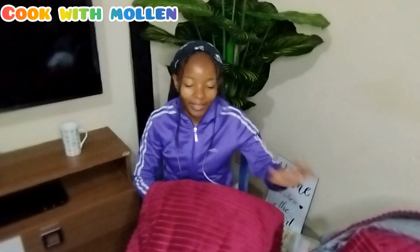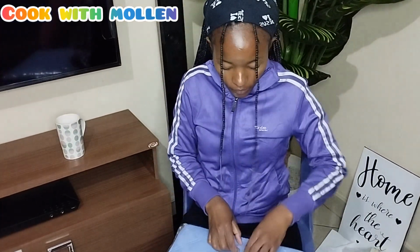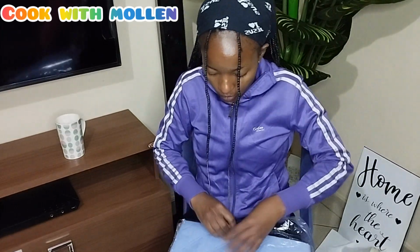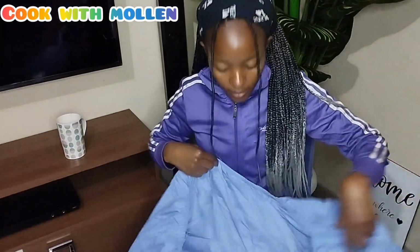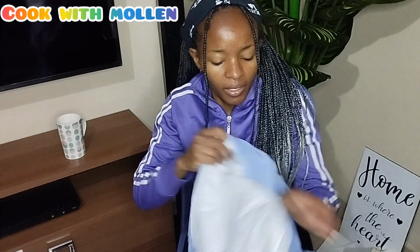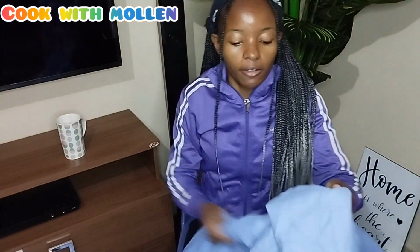So guys, I'm going to spread it in my bed and show you how it looks like. Sasa pole, nilisahau kuwaonyesha kufungua hii, niwaonyeshe vile inakaa. Hii ni mattress protector, hii ina protect mattress yako kuchapa and pia from stains. So hivi ndo inakaa. It's elastic. Ndani inakaa hivi. Ndani ni kama leather. And it's elastic. So hivi ndo inakaa. It's a 5x6. So my bed is a 5x6. So it's gonna fit really well.